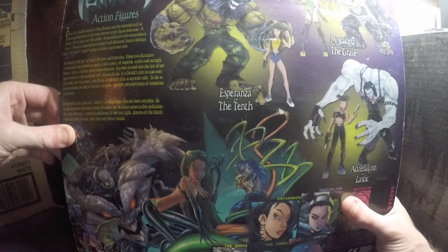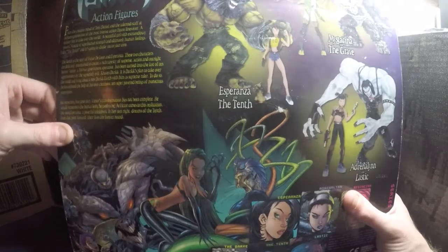These two characters are delicately intertwined to create a rich tapestry of suspense, action, and outright horror. Victor, a former government operative, has been turned into the last of 10 super monsters by the supremely evil Ray's Dark. It is Dark's plan to take over the world and bring about a new Dark Earth with him as supreme ruler. To do so, he has enlisted the help of his own creations, 10 superpowered beings of monstrous proportions.